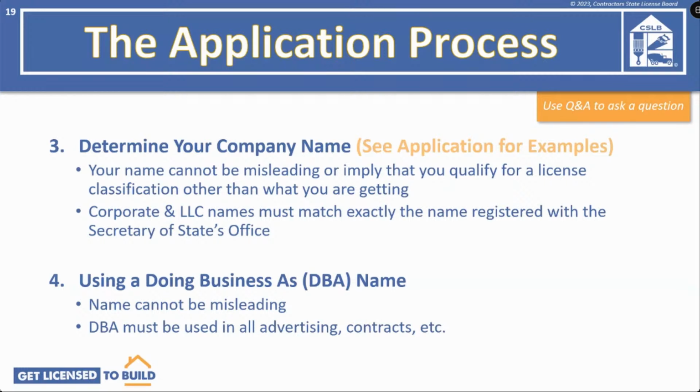Corporate and LLC names must match exactly the name registered with the California Secretary of State's office. You can also use what is called a DBA, which stands for Doing Business As. The main things to remember here is that DBA name cannot be misleading, and you must use that name in all advertising and on all your contracts.